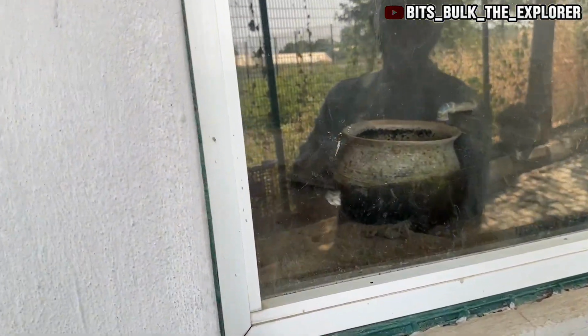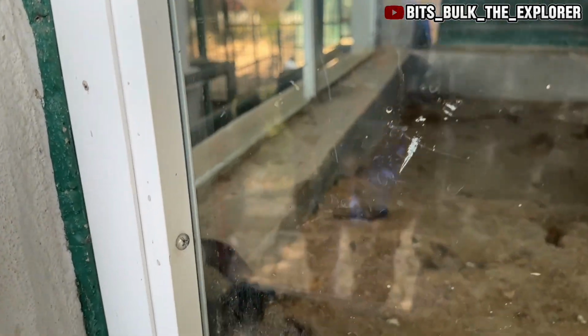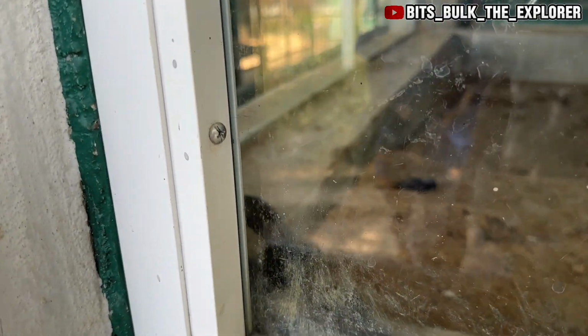Black Mamba, Spitting Cobra. See rattle. Except that one, you don't die. All of them don't eat. It eats rats. Yes, they drop poison. They normally give them frog. They drop poison from the frog.